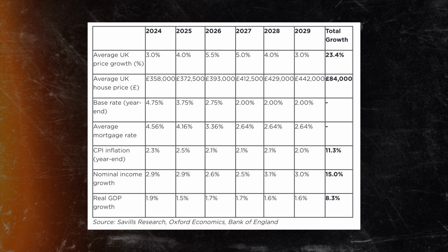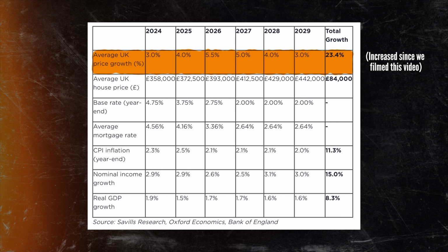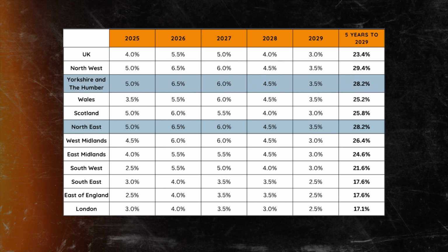According to Savills research, the UK housing market is predicted to rise by approximately 21% over the next 5 years. And specifically, the north of England is leading those numbers. For example, property prices across Yorkshire and the Humber are predicted to rise by around 28.2%.